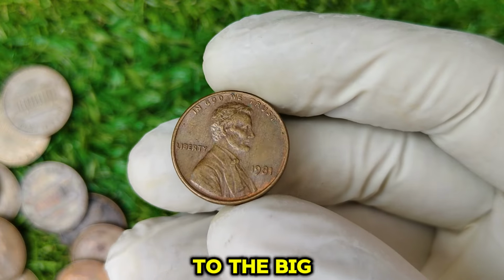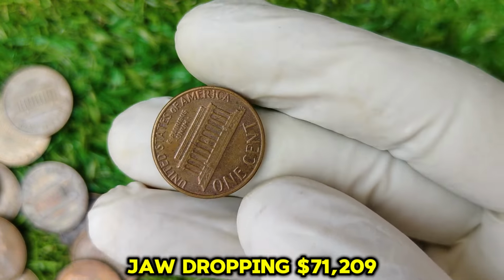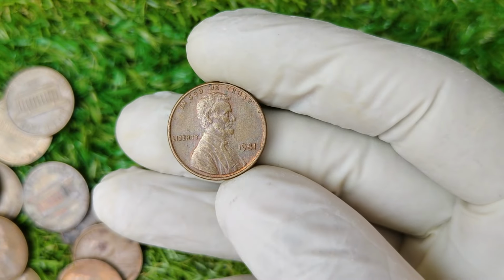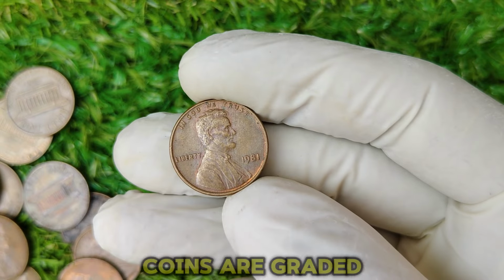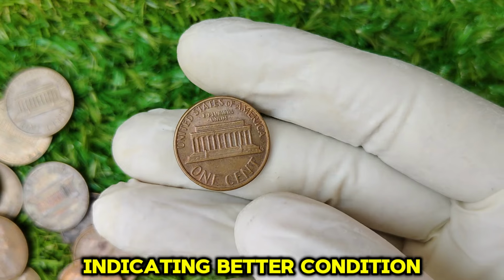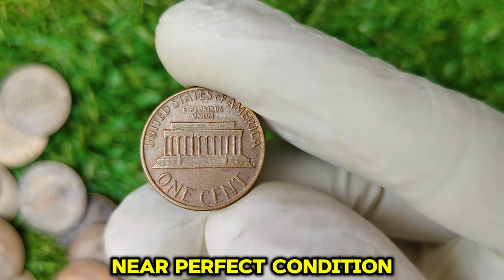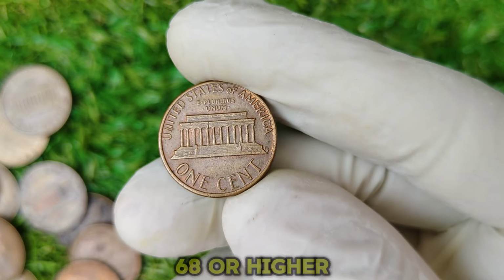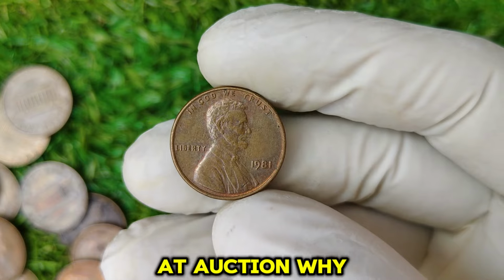Now, let's get to the big question: what makes this penny worth a jaw-dropping $71,209 in today's market? First off, condition is everything when it comes to coin value. Coins are graded on a scale from 1 to 70, with higher grades indicating better condition. A 1981 no mint mark penny in near-perfect condition, let's say graded at MS-68 or higher, could easily fetch tens of thousands of dollars at auction.